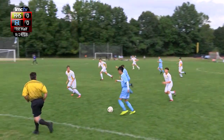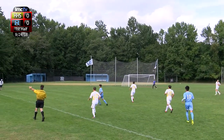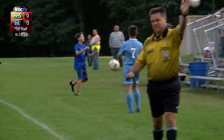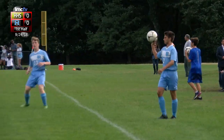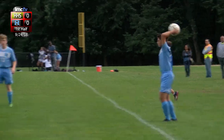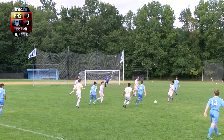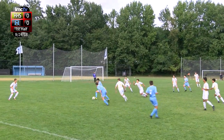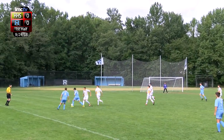Rhinebeck comes in at 4-1-1, Hastings 2-4-1, as this one is kicked out of bounds. It'll be an inbound coming up. But Rhinebeck is ranked number 3 in Class B in the state, so they're coming in with a pretty good resume.